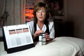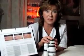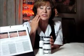The other important thing is that not everybody is socially ready to go out into public with their skin peeling, because you literally do on about the 3rd day start to see cracking right around the perioral area here, and then after that a few more days you'll see it around the eyes and cheeks.